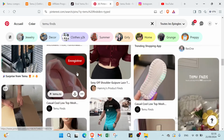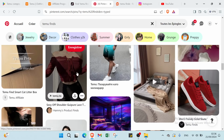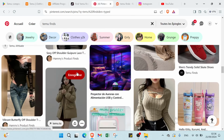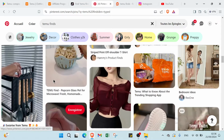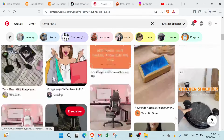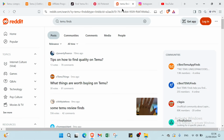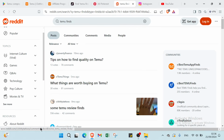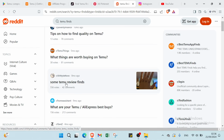Focus on niche topics that resonate with your audience, such as home decor or fashion. Regularly update your boards with new products and trends to keep followers engaged. As users click on your link and make purchases, you will earn commissions on those sales. So this is how it works with Pinterest, and right now let's move on to the next one, which is Reddit.